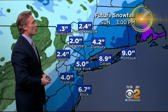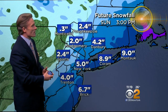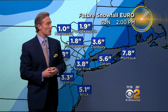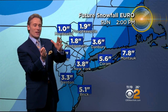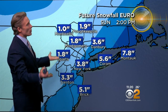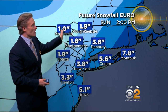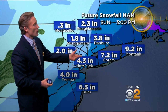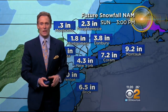Here we go with the RPM, calling for 9 inches in Montauk, 5 inches in New York City, 6.7 Brick, lower totals north of the city, 0.3 Monticello, maybe around 2 inches for Poughkeepsie. I do think Poughkeepsie will pick up more snow than Monticello because this storm is tilting a little bit on its longitudinal axis. So what do we call for the European? 7.8 in Montauk, 5.1 Brick, 3.8 in the city, smaller numbers again north and west. The NAM, 9.2 for Montauk, 4.3 in the city, 6.5 Brick, and again 0.3 in Monticello, 2.3 in Poughkeepsie.